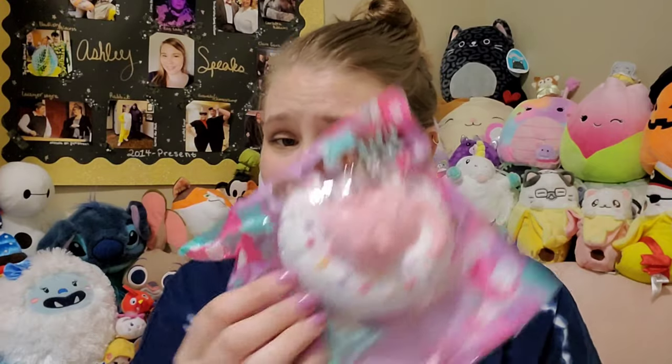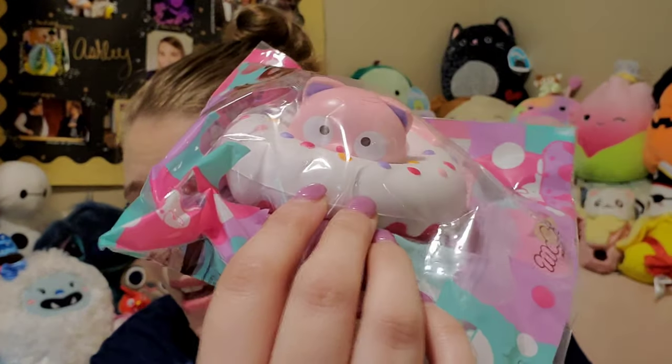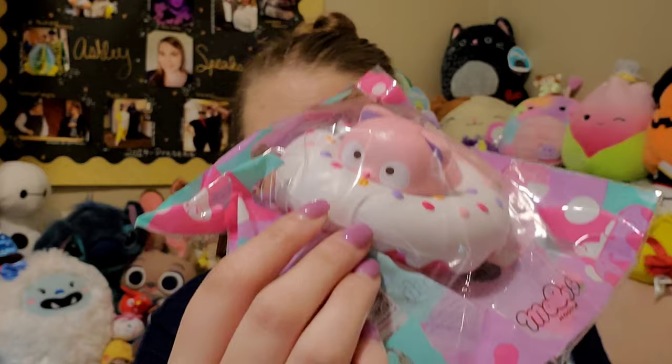All right, the next thing that I got, I always have to get something cats. If you've been here long enough, you know that I love anything that's cats. So I have this cat in a donut, and I think the cat's name is Kathy. Yeah, Kathy in the Rolls, it's called. This is another iBloom. Oh, I love the packaging that they do. I love that they do unique things like cats and donuts. I mean, that's adorable. She's so cute.